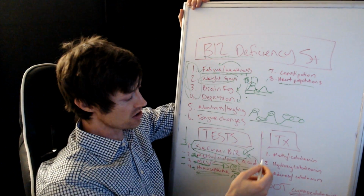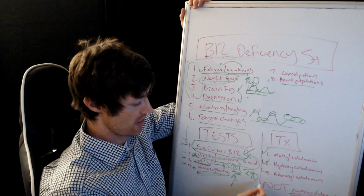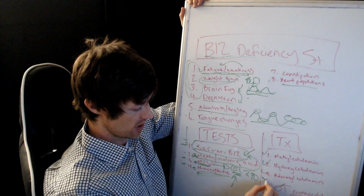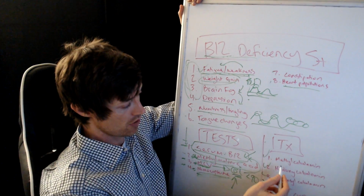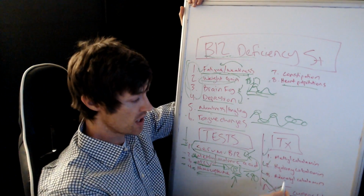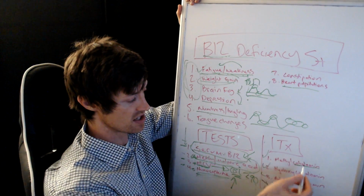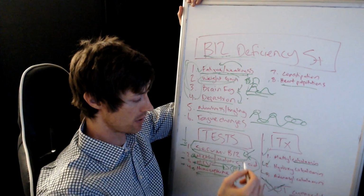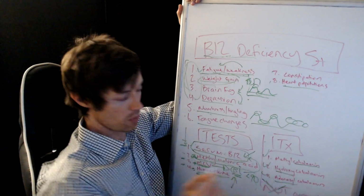There are basically 3 types that I say are approved. I'm going to talk about them, and then there's one that we do not want to get. So let's talk about the 3 that you do want to get. Number 1 is methylcobalamin, and cobalamin is another name for B12. Methyl is the thing that's attached to the B12. Number 2 is hydroxycobalamin, and number 3 is adenosylcobalamin.